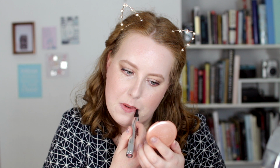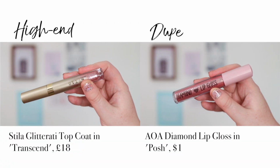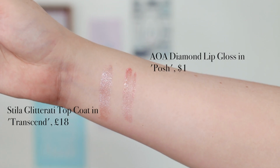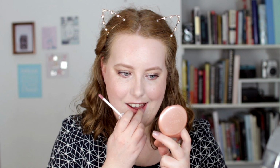And then just to be a little bit extra, I'm going to go over the top of that with the Stila Glitterati top coat in Transcend. I think this is worth £18, but I only paid £6 for it because I got mine from Cheshire Oaks. I actually found a dupe for this when I did my shop AOA order. I think it's really, really similar to the Diamond lip gloss in the shade Posh, which is only $1. I really like adding this product just to the centre of my lips. I think it really gives them a little bit of extra dimension and makes them look a little bit plumper than they actually are.